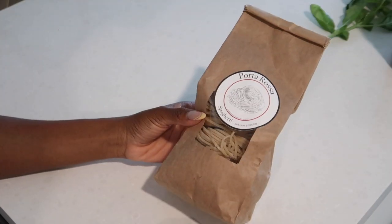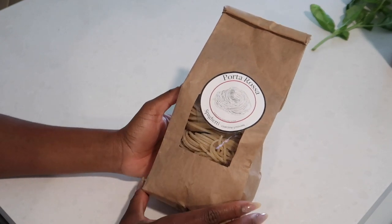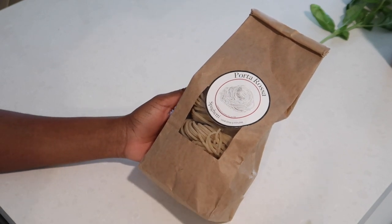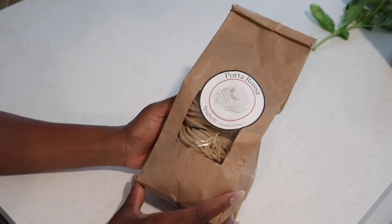So here we have the spaghetti I'm gonna be using. It's from a company called Porta Rosa. I got this from a local boutique style grocery store. They sell a lot of locally made products, so I'm trying out their homemade pasta. And the pasta dish I'm gonna be making is super simple.